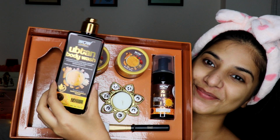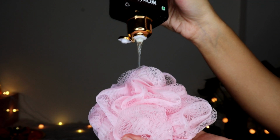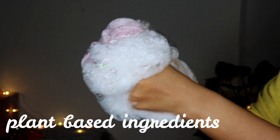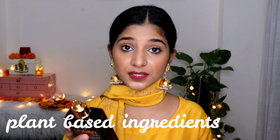And the last product in this range is this Ubtan body wash, and this is the second product that I've been using since the past 1 month, and really loving the body wash. And you can see that I already have finished more than half of it, so only 1/3 is left. This helps to refresh and rejuvenate your body. And all of these products have naturally derived ingredients, and these are made in the Himalayas and cruelty free, gluten free and 100% vegan as well.